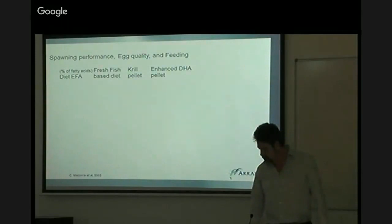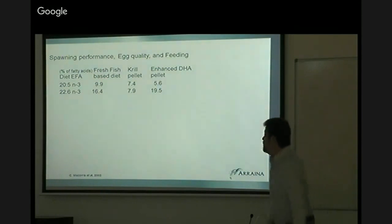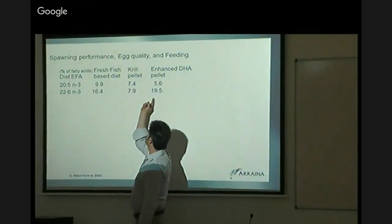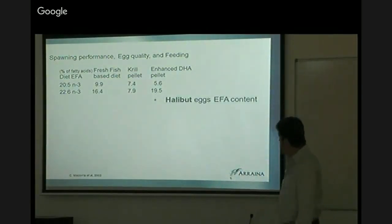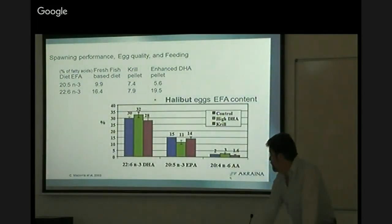So we were looking at basic components of the lipid fraction, which are very relevant for the broodstock and for the egg formation. And we were looking at EPA. We were looking at DHA. And started comparing different levels of inclusion of DHA and EPA in the pelleted diets compared to what the trash fish-based diet would give us. We were looking in this case at halibut eggs, so these were halibut diets, and looking at the impacts of these pelleted, fabricated diets on the content of essential fatty acids on the eggs.